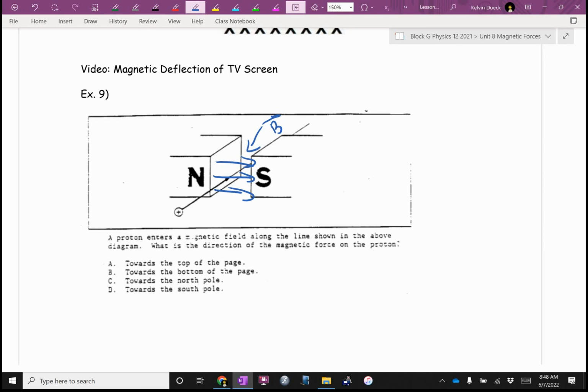Did you say B? It is. Down the page. That's which way your palm is pointing. So the palm tells you the force. Looking for a stupid way to remember? The high five tells you the force. The 5 is the force, right?